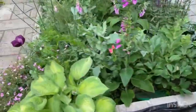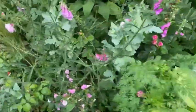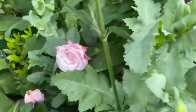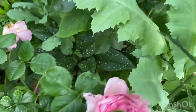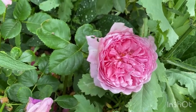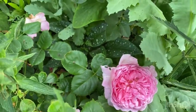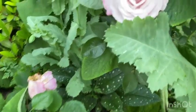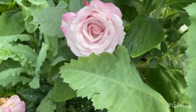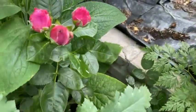So now we come out and there's some roses here. This one is hidden. This was Princess Alexandra of Kent. I need to move this one because I can never really see the blooms because it's just right in the middle. This one's new for me, called Rose in Fascination. Only planted bare root.